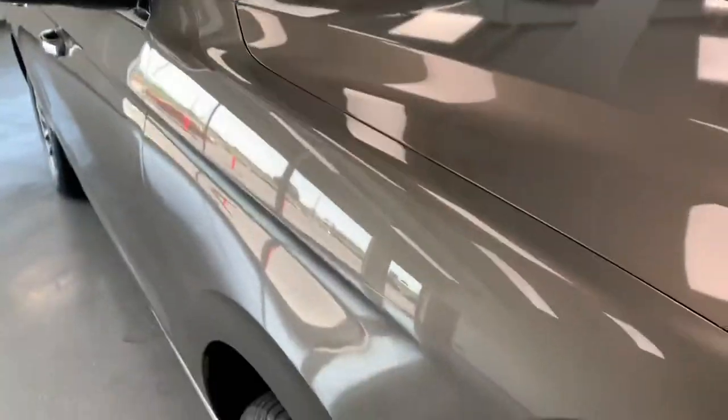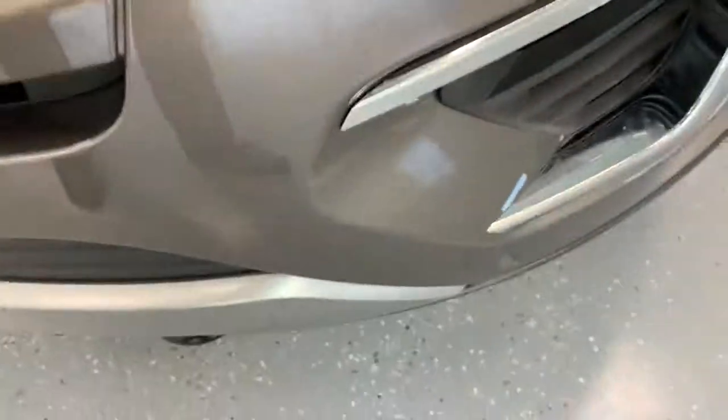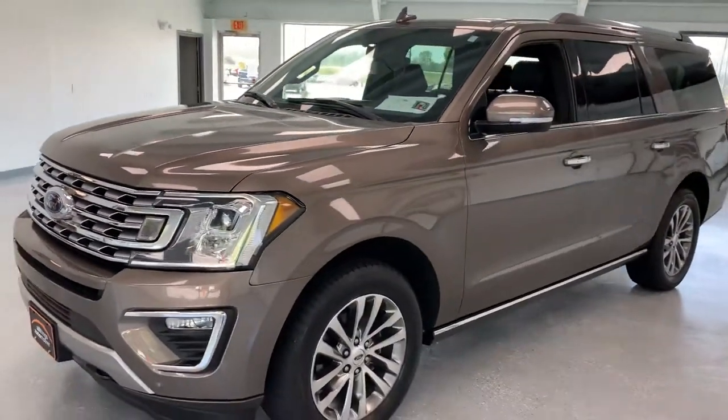But all in all, guys, excellent like-new alternative here. A couple little places of bug damage here and a few stone chips on the front. All your used vehicles are gonna have little tiny things like this. But like I said, all in all, excellent like-new alternative. Still does have the remainder of the powertrain warranty transferable from Ford to the next owner, so you can buy this vehicle with confidence.